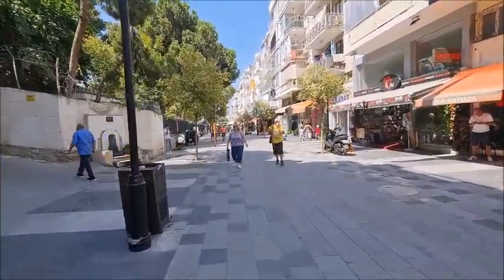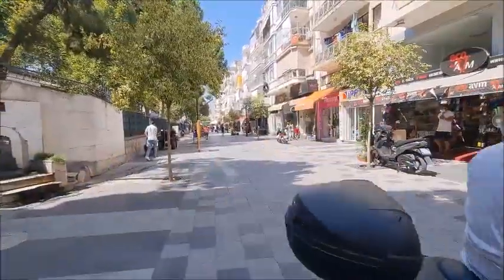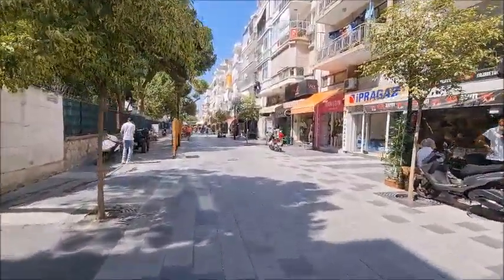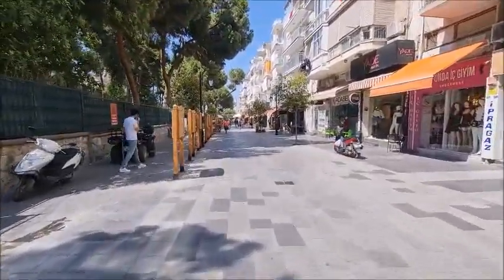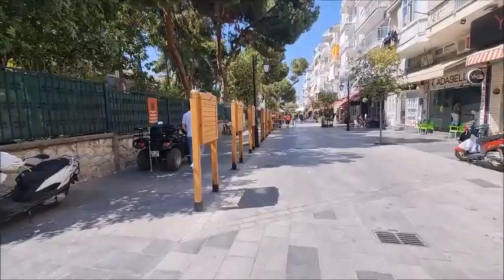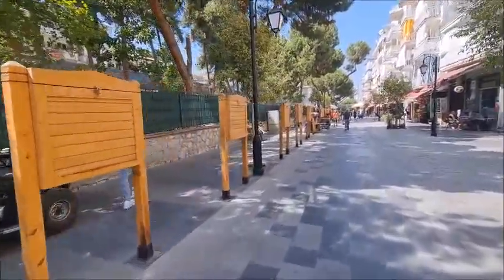Now, if you're familiar with the Aegean newspaper, the English newspaper that's here, they have their office on this street as well. So I'll point that out to you when we get to that. And on the left-hand side here, we have the army place, the army barracks.